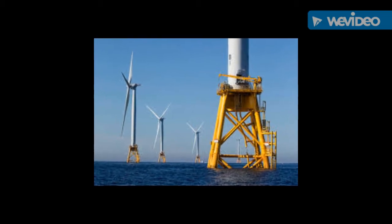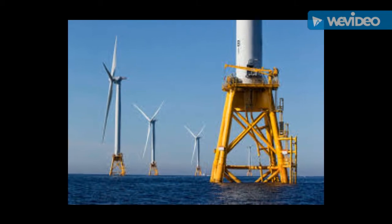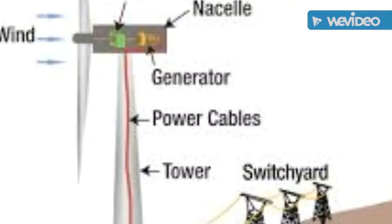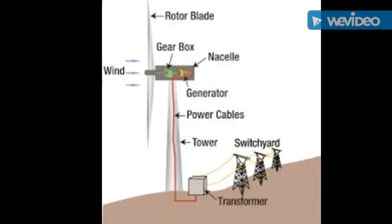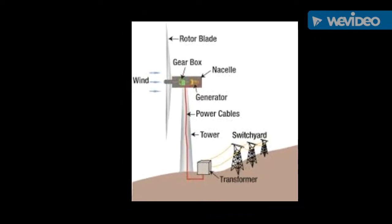In 2016, the first commercial wind farm in the U.S. was opened off of the coast of Rhode Island. By now you may be wondering how a windmill could possibly turn wind into the electricity that we use in our day-to-day life. It is actually a relatively simple concept.